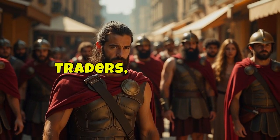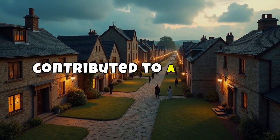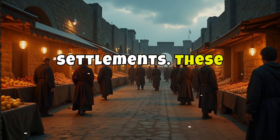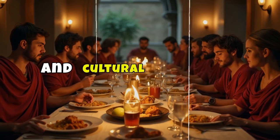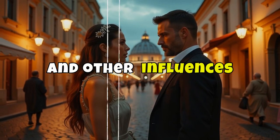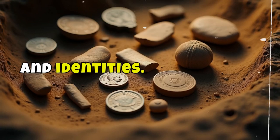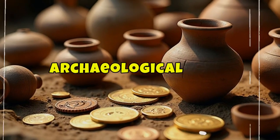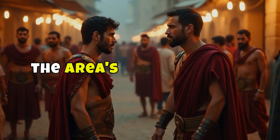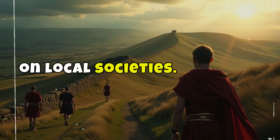Settlers, including traders, families of soldiers, and local inhabitants, contributed to a vibrant community around the wall's forts and civilian settlements. These communities served as hubs for commerce and cultural exchange, where Roman, native British, and other influences intermingled, resulting in a unique blend of lifestyles, practices, and identities. For instance, archaeological finds such as pottery, coins, and personal items highlight the area's dynamic social interactions and the influence of Roman culture on local societies.